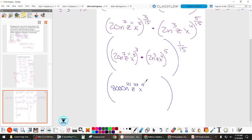How about on the other side? What's 2 to the 5th? Do you have that one memorized yet? Not 10. It's 32. Okay, so 2 to the 5th is 32. And to the 3rd to the 5th is what? 15. Z to the 5th. And X to the 4th to the 5th. 20. All to the 15th. 1/15.